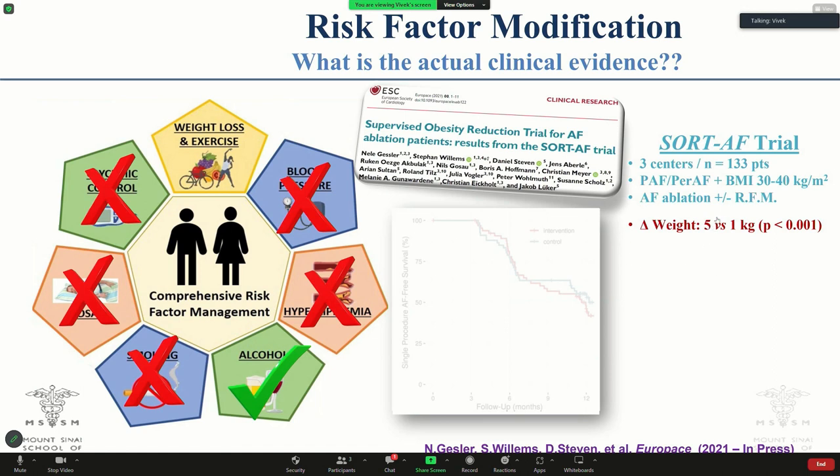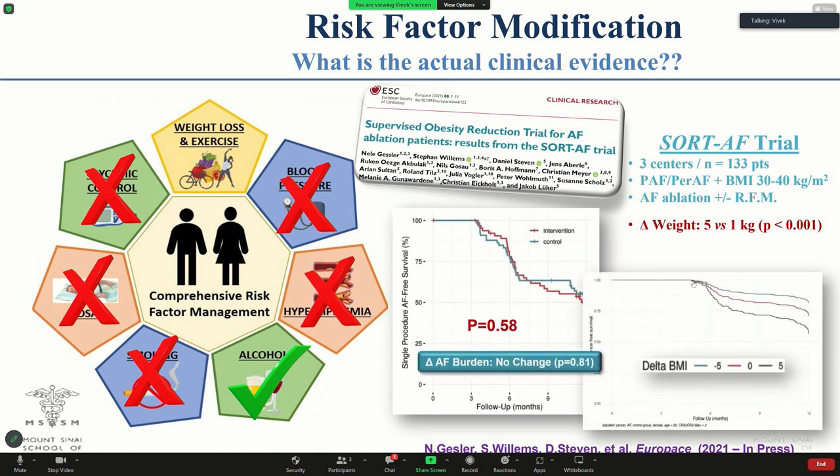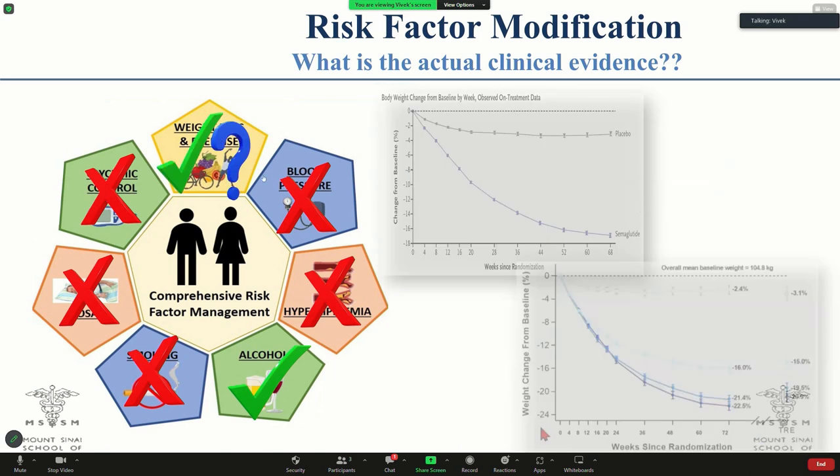That weight reduction group did indeed lose more weight, 5 kilograms versus 1 kilogram, but no difference in outcomes, no difference in AF burden. On the other hand, there was a difference if you look at success. So those patients that lost some weight, shown here in teal, did better than those that frankly gained weight. So the answer seems to be that, yes, it would work, but we just have to get better weight reduction. And so what's the future?